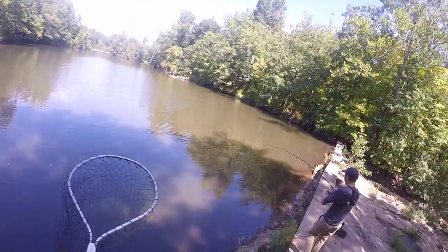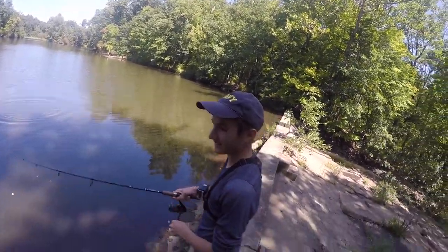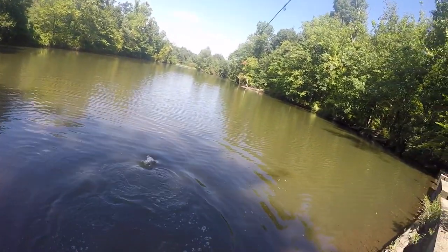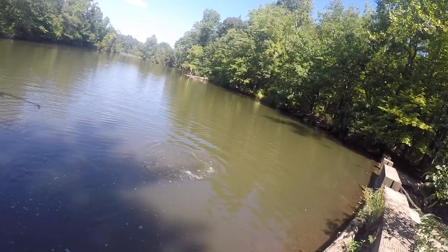I literally just said, how have we not got a damn carp yet? This could be a 7-pounder. It's a dinker. It is a dinker. Literally, mate, this thing won't give up.